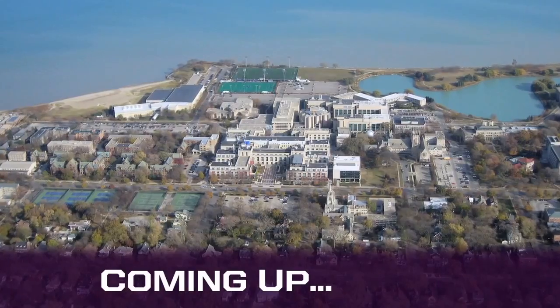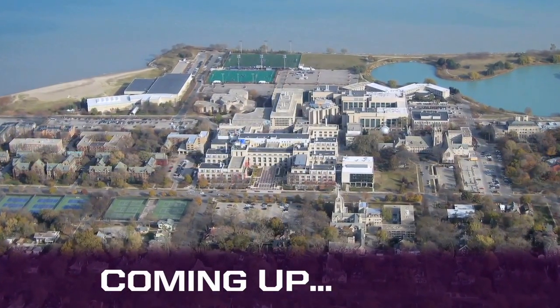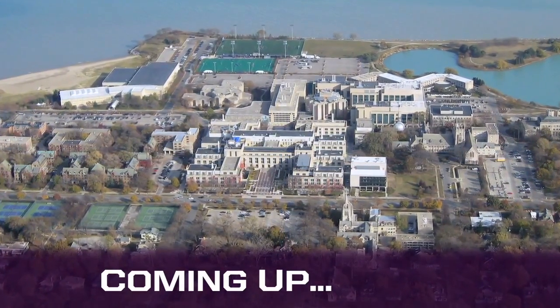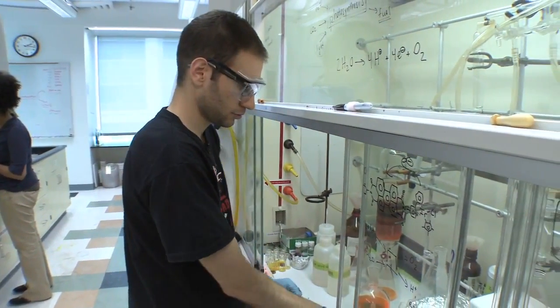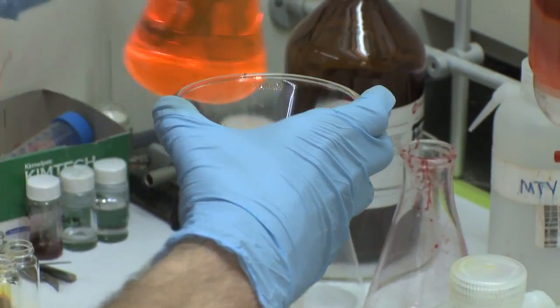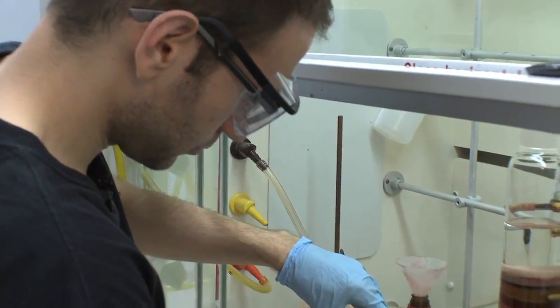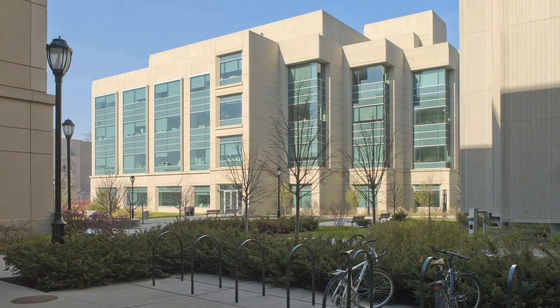Up next, we head to North Campus to explore some of Northwestern's newest buildings. Cutting-edge scientific facilities designed to encourage a new level of interdisciplinary research. Northwestern entered the 21st century with a vision for and a commitment to groundbreaking scientific research. What was needed now were state-of-the-art facilities in which to bring those discoveries to life. The solution? A North Campus Science Quadrangle.